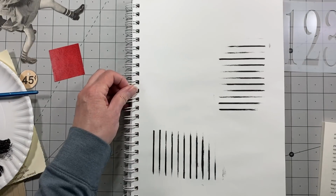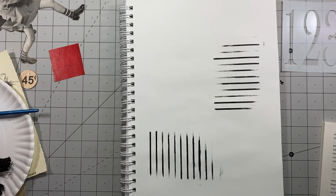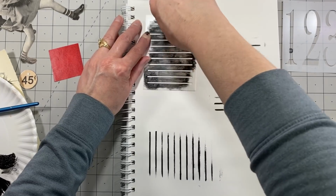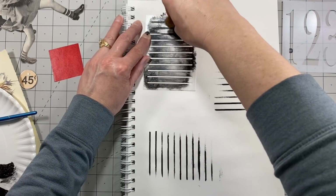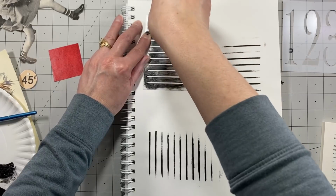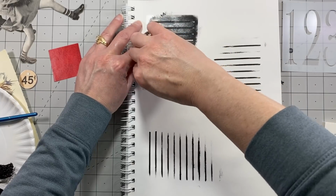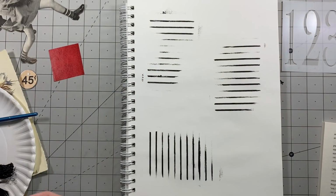Okay. And I don't know if I want any at the top. Maybe just a couple. I don't think any of these will get seen, but do a couple down. I got way too much paint. That was no bueno. Make a big fat mess right at the end there.